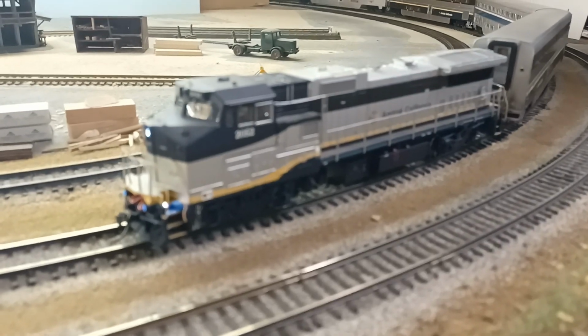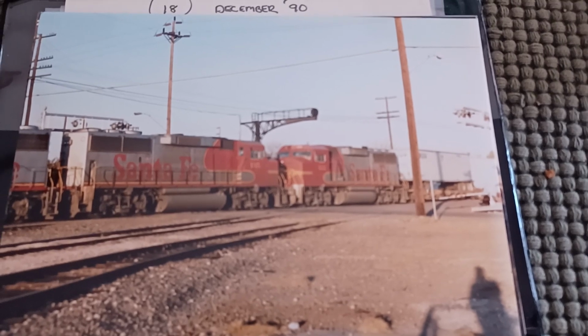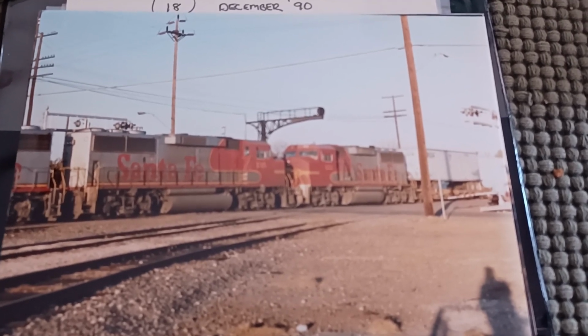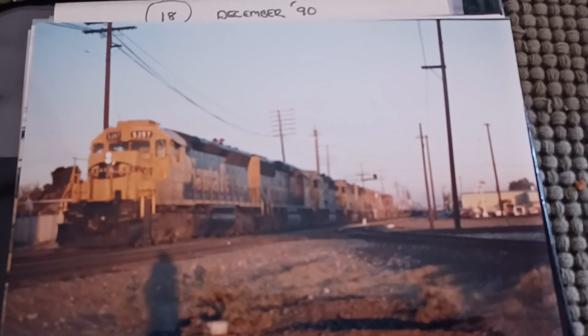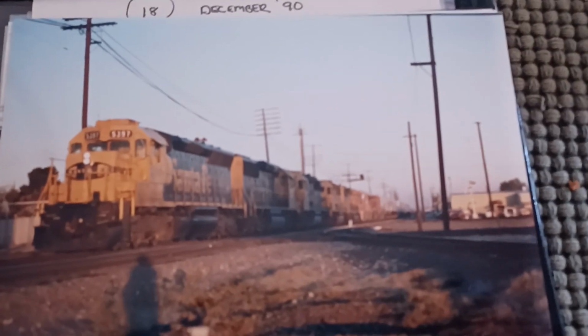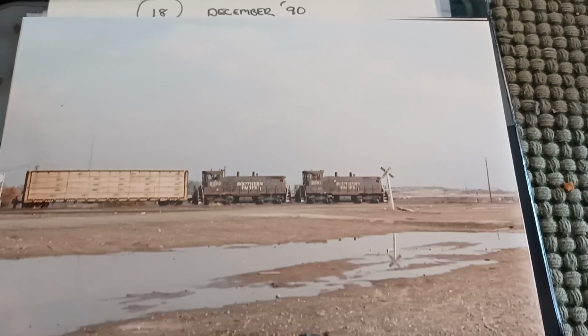So anyways, okay, back to the picture. Yeah, still in Stockton, westbound train there. I love that signal bridge too. Piggyback train, piggies. Yeah, so back in the Santa Fe days, man, they did not mess around. There's 8 engines on this darn thing. Yeah, just a quick little shot.